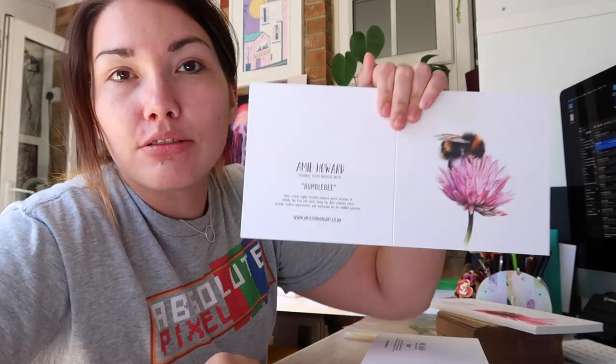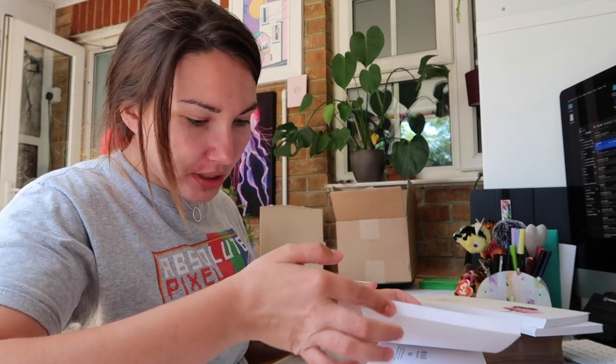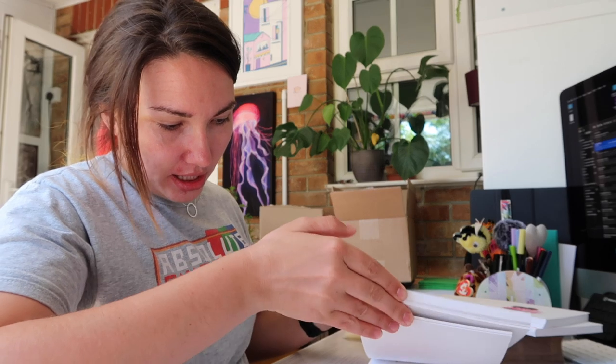I just need to have my own printing press of this B. So we've got another restock of this because I've only got a few cards left. Well, say a few, I've got like 12, which will be gone next week. So I've got 25 of those. I kind of wish that I'd ordered 50, but I will. We also have a restock of the owl.